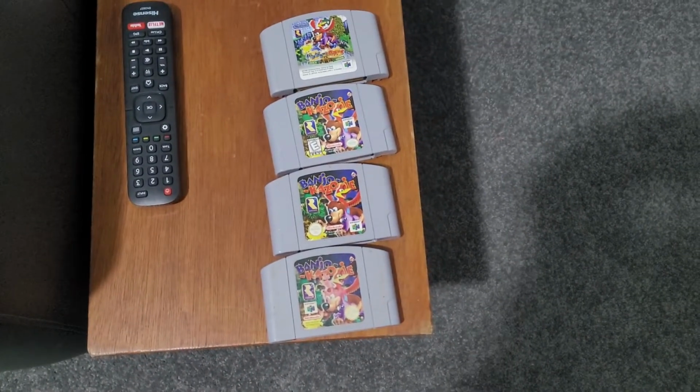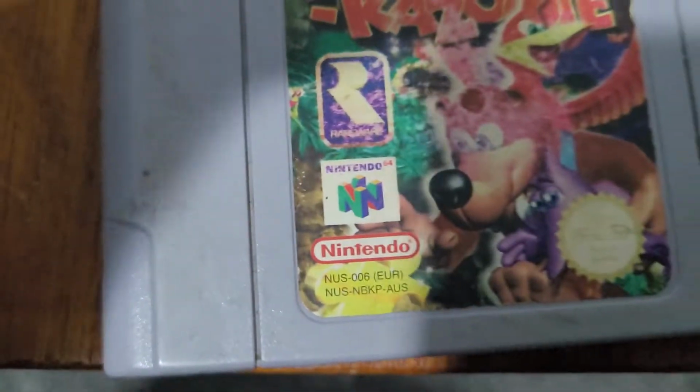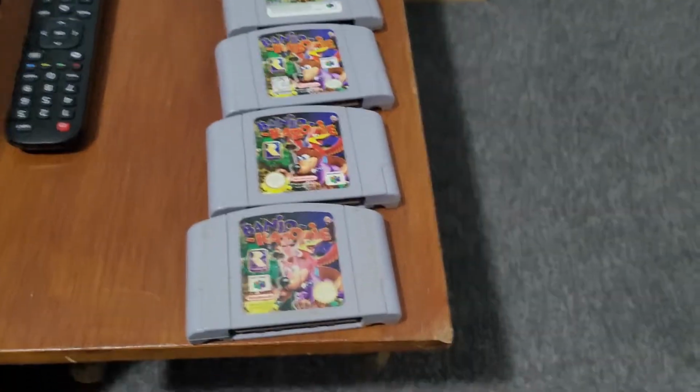Probably my favorite bit of the N64 collection here is my Banjo games. So I have a Banjo-Kazooie from every region that it was released. Down the bottom there, Australian, that was the one I grew up with. Then we have the European one, then the US one, and then the Japanese one. I got the US one for speedrunning, but I just thought it would be nice to have a big collection because Banjo is probably my favorite game, so it's nice to have all of them.